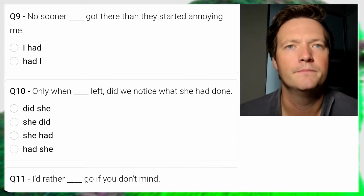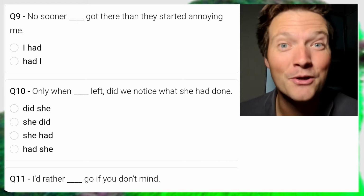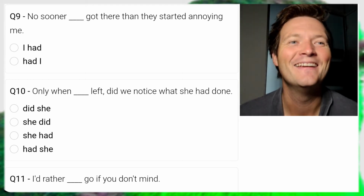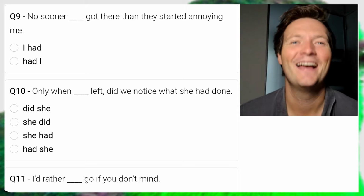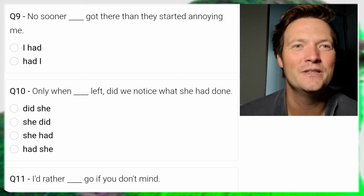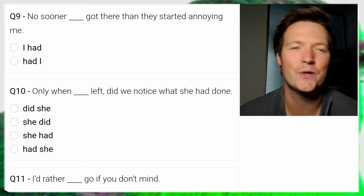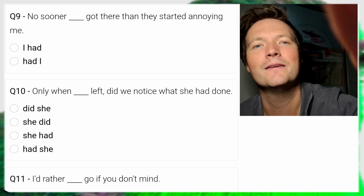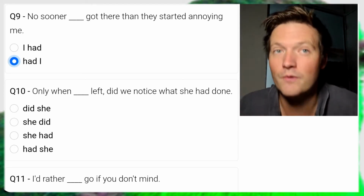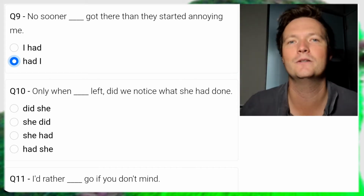No sooner, negative adverbial phrase to start a sentence. You know what's coming, people. Inversion. No sooner had I got there, they started annoying me. Right, so as soon as I had arrived, as soon as I had got there, or no sooner had I got there, right?